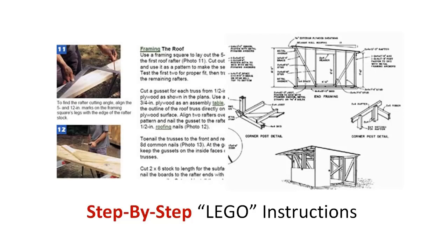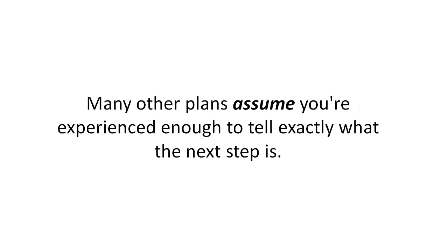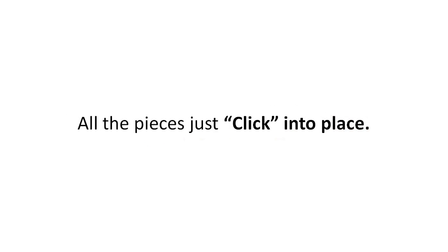Step-by-step Lego instructions. Instructions should be so simple that a kid could do it, just like Lego instructions. Listen, there is a logical way to build a shed. Start with the foundation and then build one step at a time. Many other plans assume you're experienced enough to tell exactly what the next step is. When instructions are this clear, your shed builds itself. All the pieces just click into place.